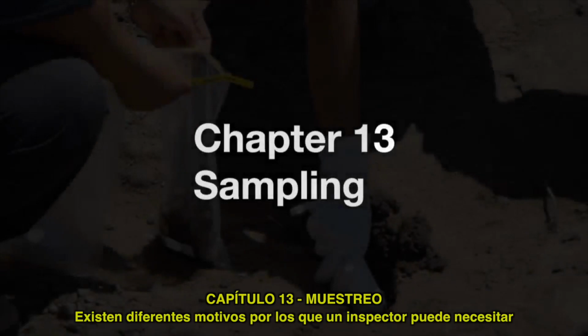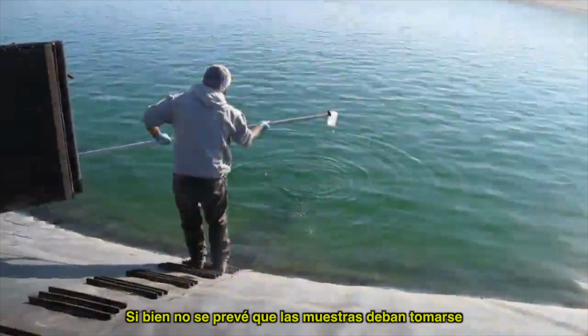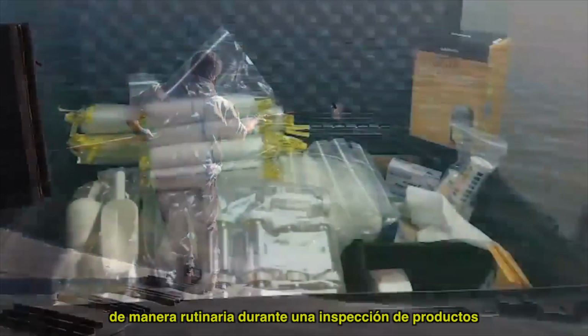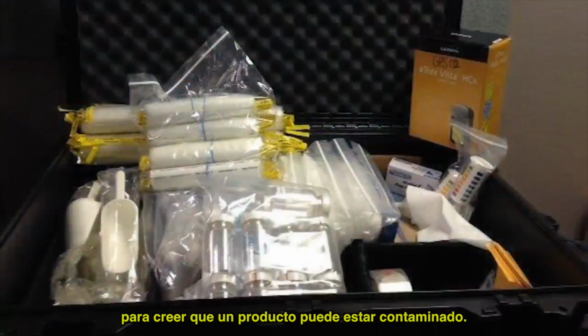There are different reasons that an inspector may need to collect samples from the farm. While it is not anticipated that samples will need to be taken routinely during a produce inspection, you may need to collect samples when the agency has reason to believe a product might be contaminated.